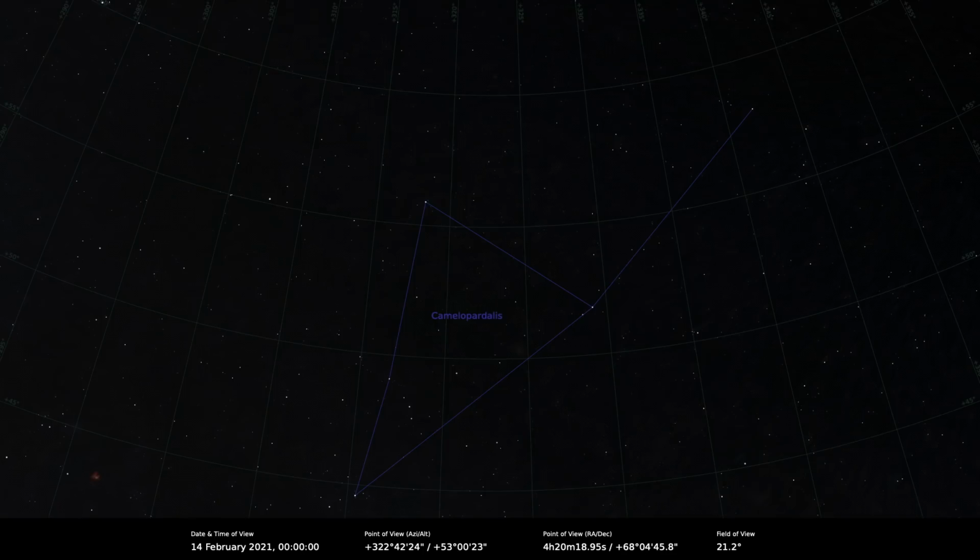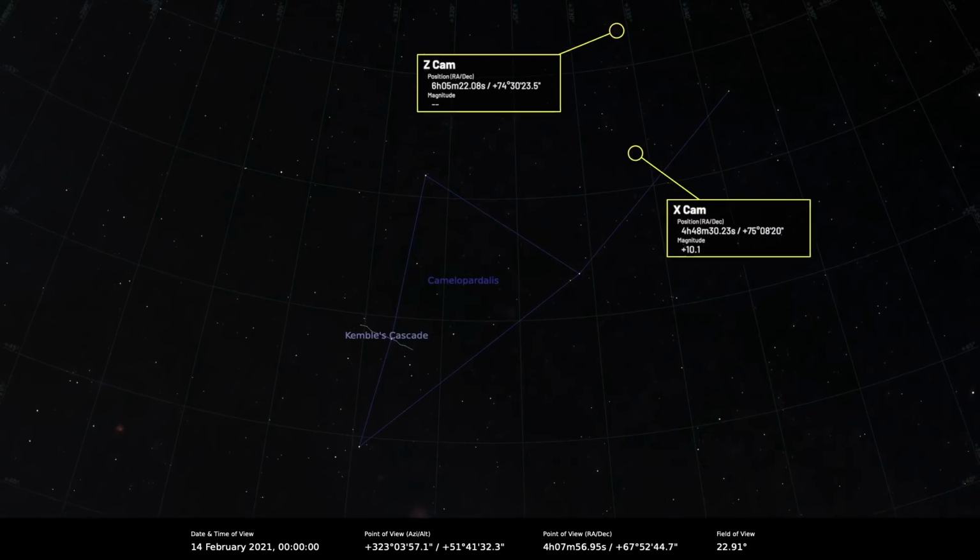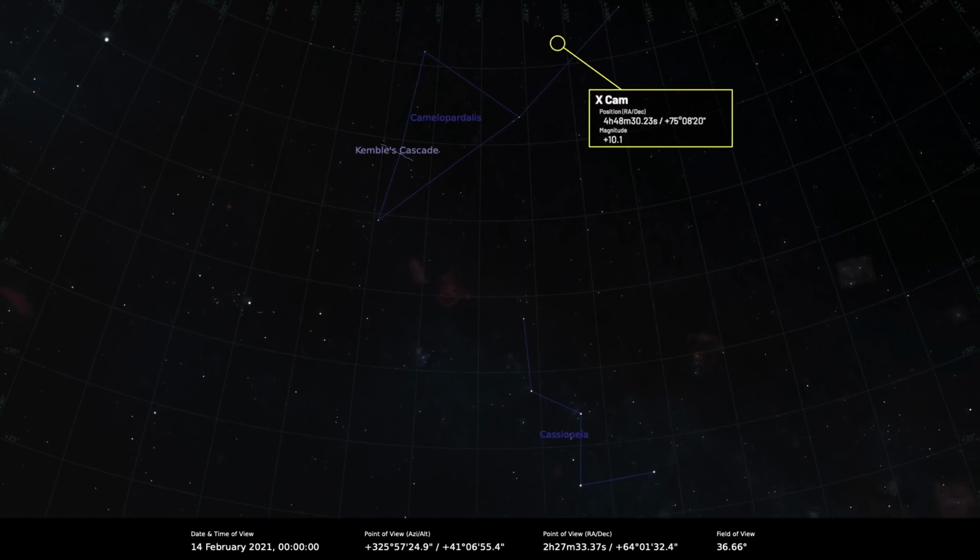Yeah. Well, although it's a faint constellation, there are two very interesting objects in it that I observe semi-regularly, and that's the variable stars Z-Cam and X-Cam. So it does have a number of things of interest in it, so it is worth seeking out. It's also got Campbell's Cascade as well, which is a lovely line of stars that ends in a small open cluster. And to find Campbell's Cascade, you have to go to the W shape of Cassiopeia.